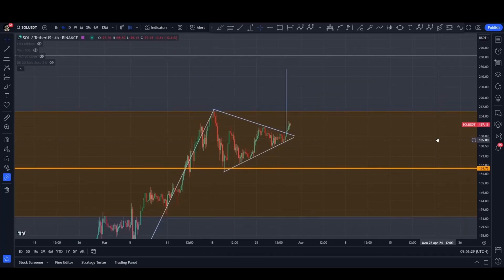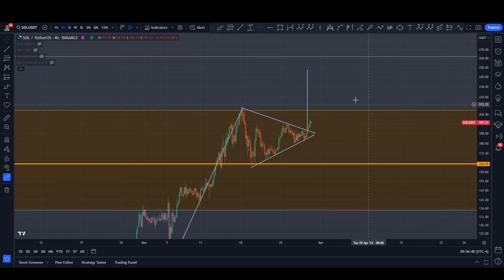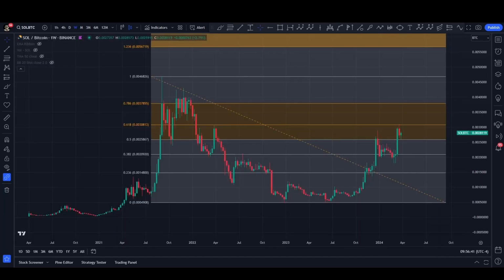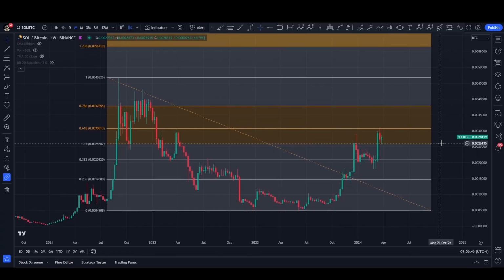Now, the bull flag pennant takes us up to around $350. The asymmetrical triangle price target takes us to $250, which is almost a new all-time high. So right now, Solana is looking very good in my opinion, and while Bitcoin may have a correction, this doesn't mean that Solana needs a correction.